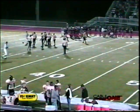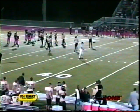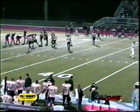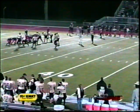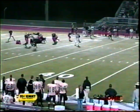So both teams feeling each other out in their first offensive possessions. Denison 3 and out. Greenville drove to the Denison 35 before a penalty knocked them back, and then the ball was intercepted. Corey Robertson's 3rd pick of the season. This is Simpson handing it off out of the eye.